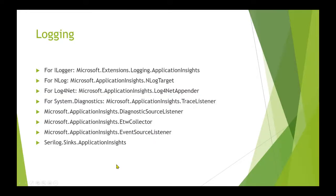So for logging, one of the things they've done a pretty good job of is having logging extensions for a lot of the common logging providers. If you look at the new .NET Core, there's the ILogger. There's an extension there that will log those calls to Application Insights, NLog, log4net.